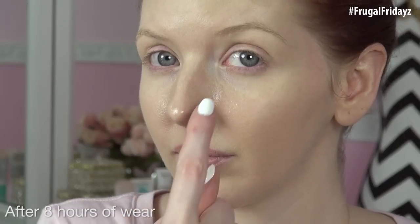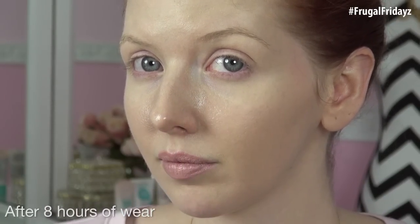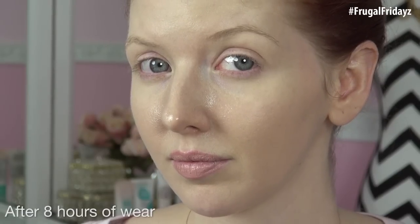Now, as far as how well it wore, not so good. I felt like this one was starting to slide off of my nose by the end of the day. And it started to pool together in areas around my face, which I was not too happy to see. It also got very, very shiny. I felt like they could see me from space with how shiny my face was at the end of the day with this stuff, so not the best.